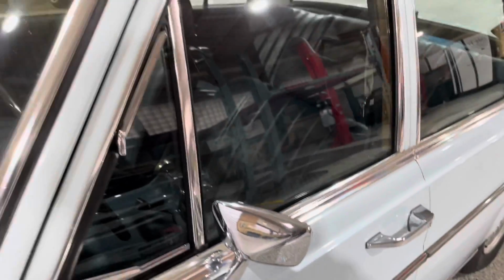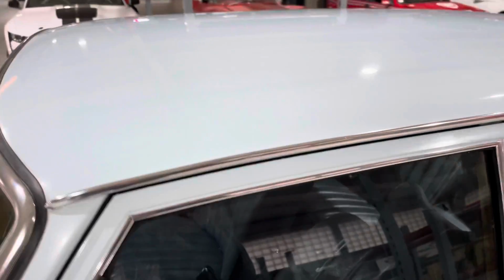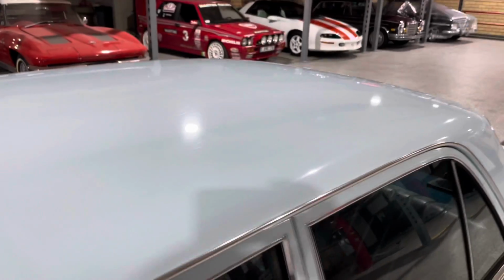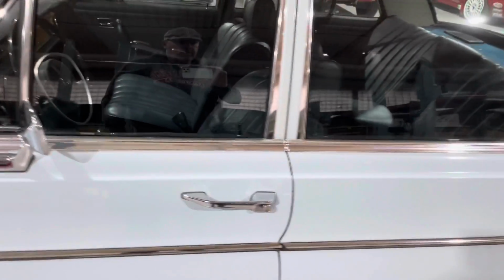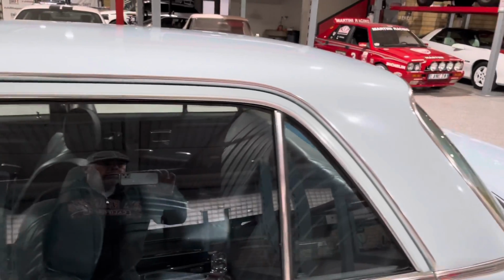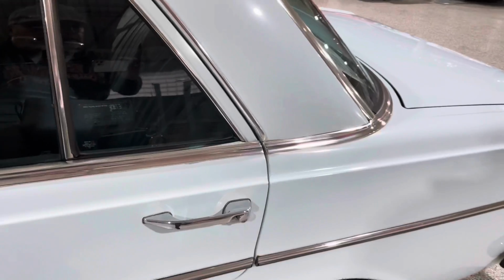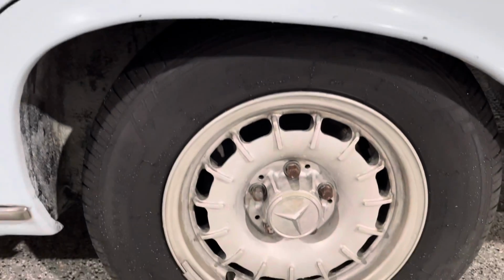Mirrors, super nice. I think the rubbers and the little vent windows have been changed, which is kind of nice because they always kind of howl a little bit. Looking across the roof, the paint is in very, very good condition. I hope that the next owner of this car really preserves it and takes care of it and takes it to the next level that I wanted to do myself.